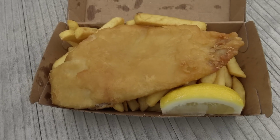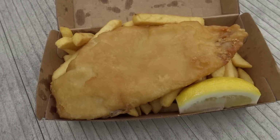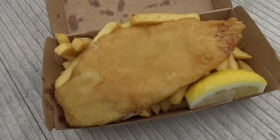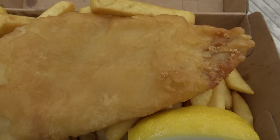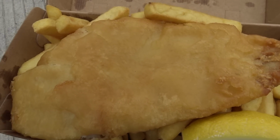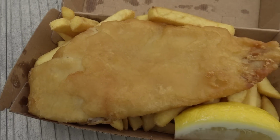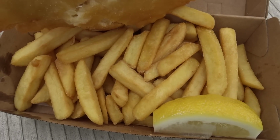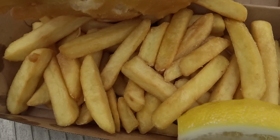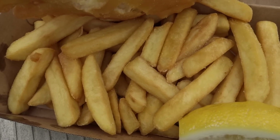The serving size was good, the taste of the fish was fantastic, and that batter was really nice. The only thing letting this down was the lack of seasoning, which you could probably add on yourself. And these chips weren't that great. They're a bit soggy and, well, they're not the best chips I've had. They could really improve those. But besides that, mate, what a feast.